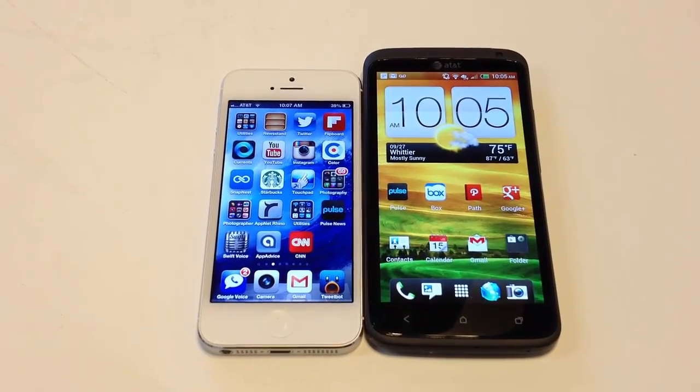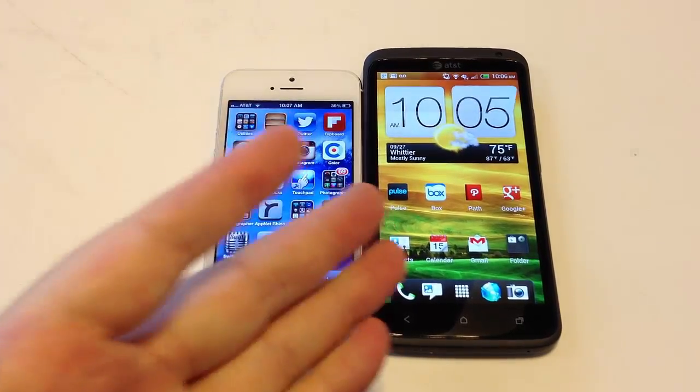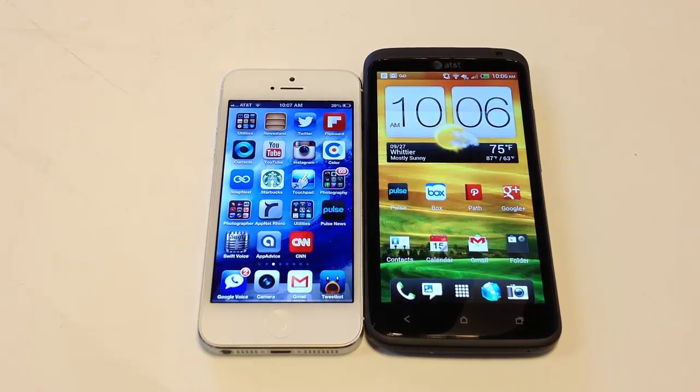Okay, so that pretty much wraps it up. I love both phones. I've really enjoyed both phones. I do love big screen phones. I can't get over it. But a lot of people tell me they don't like the size of them, especially women, who usually like something a little bit smaller to fit in their hands. So it's up to you as to what you feel is the phone for you.